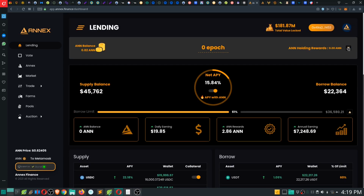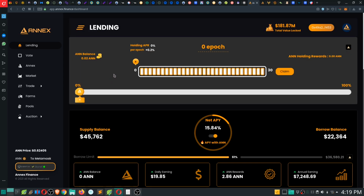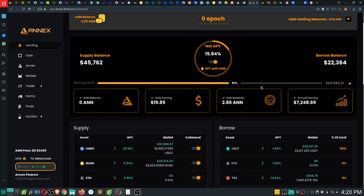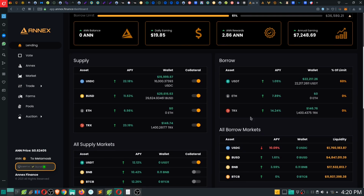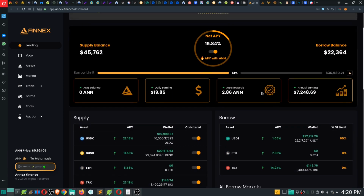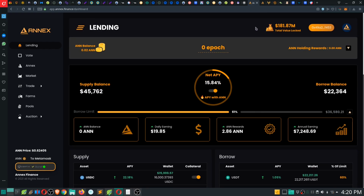What are other price protections? You have this little drop down here, and let's say you do nothing with your ANN. For each day, you're going to get 0.2% additional, just basically for holding it. And I don't know if it has to get to this 30th day, or if even if you do 2 or 3, you're going to get something. I'm not really sure on that. Haven't necessarily tested that out. But you have these calculations and stuff like that. And we'll get a little bit more into kind of what I did and the experiment I did. So that's a little bit of an overview.